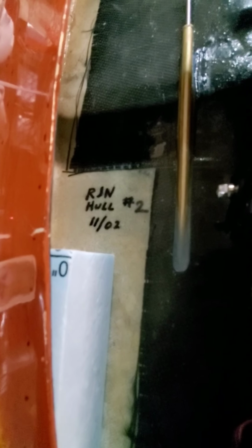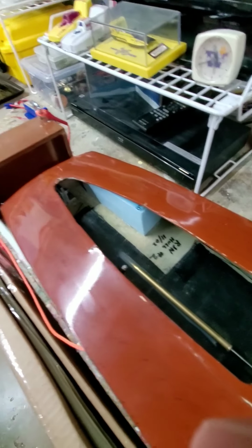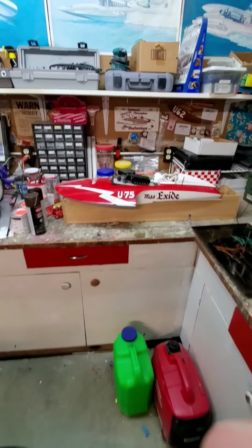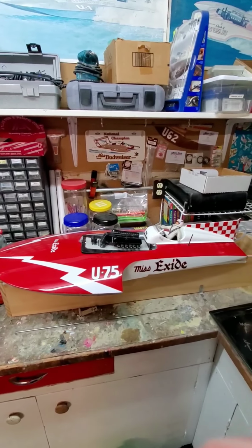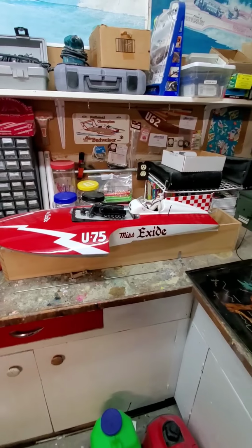Look, RJN hull number 2, 1102. So it was built in 2002. He made a mold for this boat, and that was the second boat out of the mold. So I wanted to make sure that was saved, so I glassed over that and saved it. So that's pretty cool. Here's a Miss XI. It'll be my second boat for vintage class.